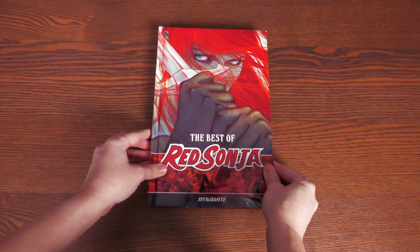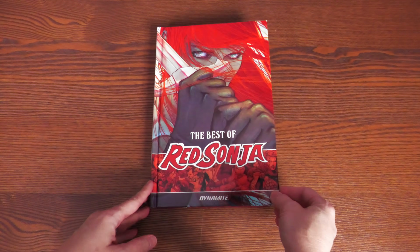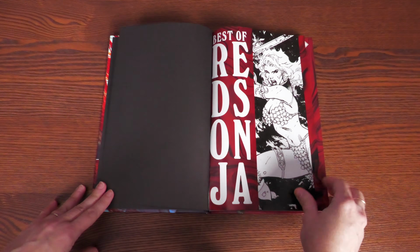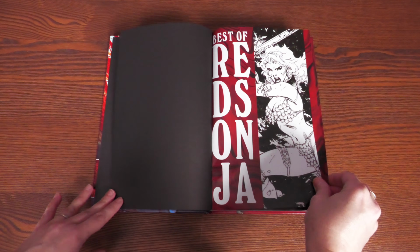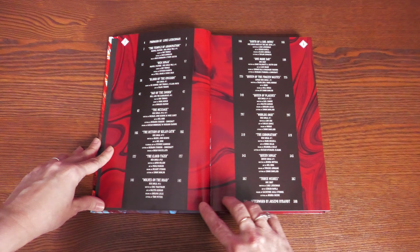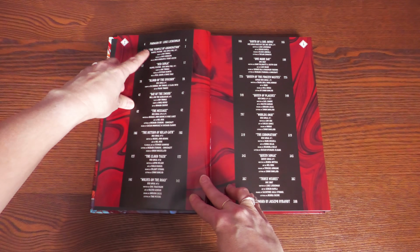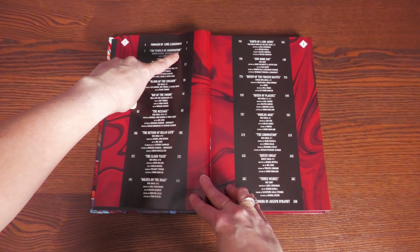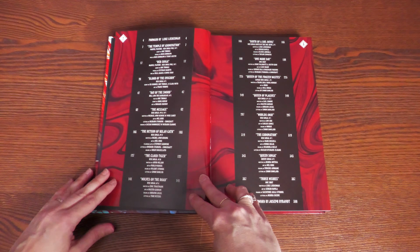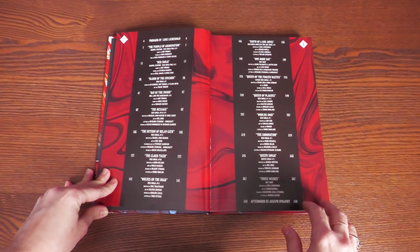The page count on this volume is 384 pages. And let's get into this gorgeous book here. Right here, the title page, beautiful artwork from Jim Lee. And we're going to get right into it. Oh, look at this. This gives you so much information right at the start. It tells you what page, what the title of the snippet, and it gives you credit for every issue that they've collected in this volume.